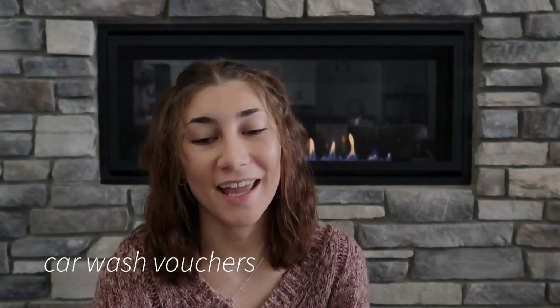Next is car wash vouchers, and this might be a little weird, but I've gotten them before and I love them. You can just go to your local car wash and you ask them if they sell vouchers or gift cards, and they basically give you like these little paper gift cards. They'll say like $5 voucher or something, and let's say you give them $25, they'll give you $5 car wash vouchers. You give it to the person, and then instead of paying for a car wash, they just give these vouchers, and that way they don't have to pay for them.